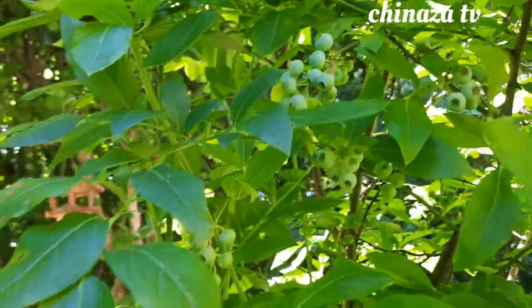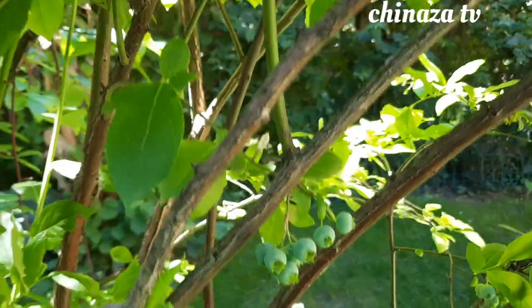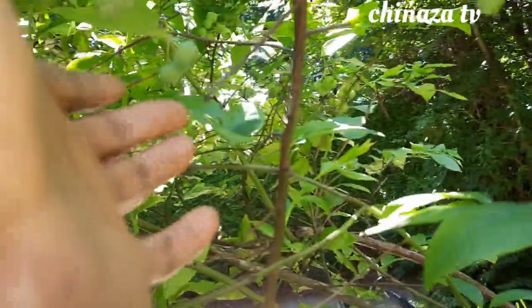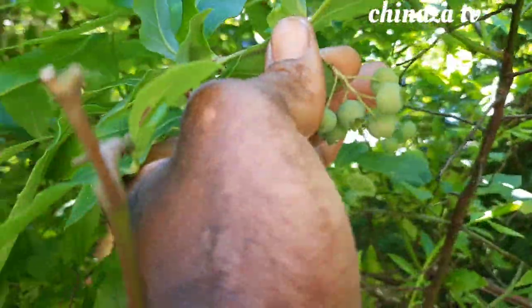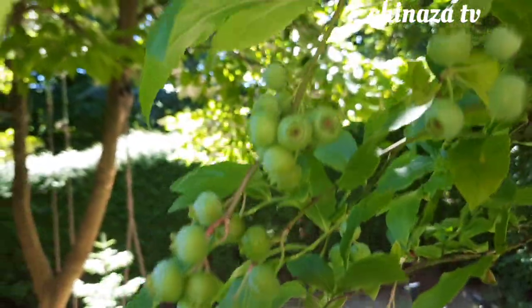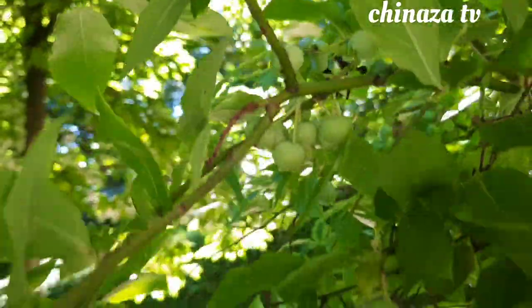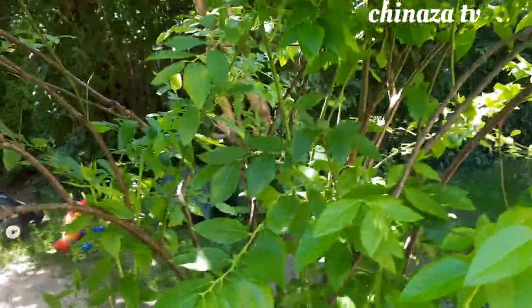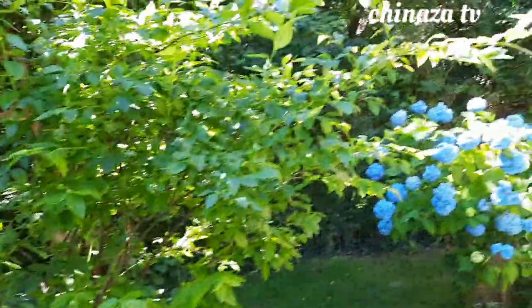This is big. It's a big one. Here too, and here, so many of them. And if you take a close look, you can see them everywhere. Blueberries, but not yet ready to be harvested. Here. All around you can see, and like I said, it's a big plant. This is how big it is.